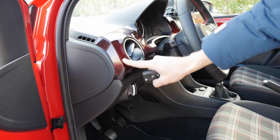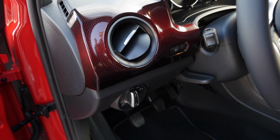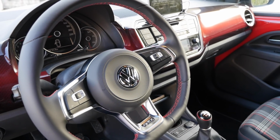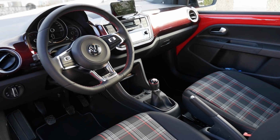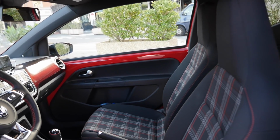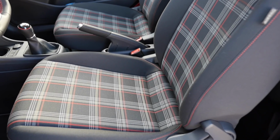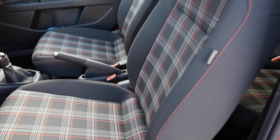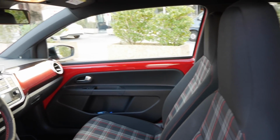Then this is special and new for the GTI, this red decor cover with a dot design all over the interior. Then we have the GTI steering wheel, red contrast stitches, flat bottom, and the tartan seats. The sport seats themselves also exist for the normal Up, but then the fabric mix here on the interior is the standard GTI structure. Karo, we say in Germany, and tartan you say, for example, in the UK. And actually they are quite comfortable even for tall people.